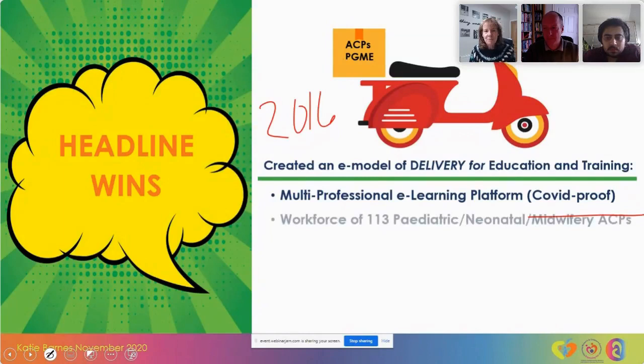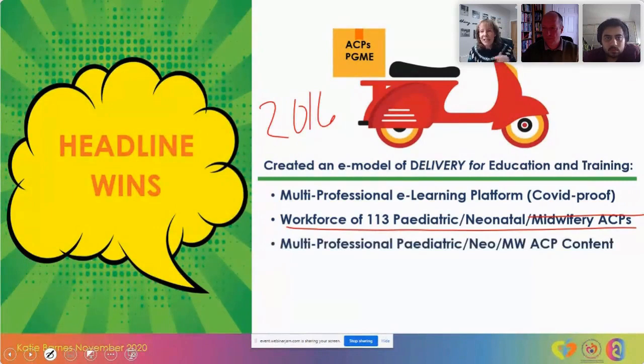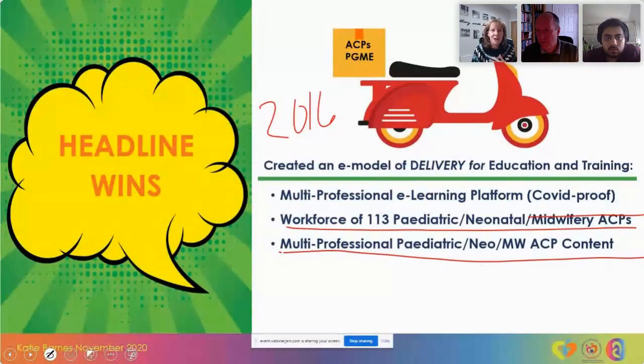We created that workforce. In fact, we're still doing that. There's an extra 113 pediatric, neonatal, and midwifery advanced practice hands that have now been delivered to or in process of delivering to the NHS. Lots of them are there already. We have a few finishing up. That's made a huge difference. We also have all of this multi-professional pediatric advanced practice content, which is paramedics, respiratory, physiotherapists, and a large number of nurses. And because it's digitalized, it's in pieces that you can move around. And Chris is going to talk with you about how that's really been raised to another level.